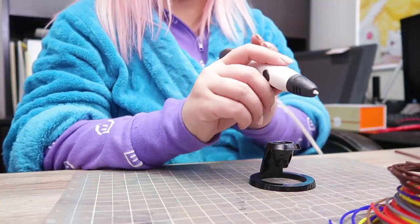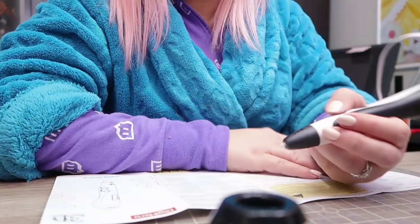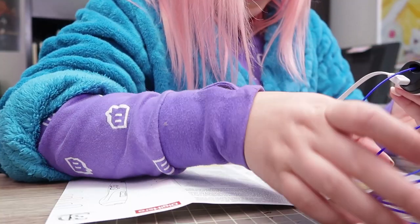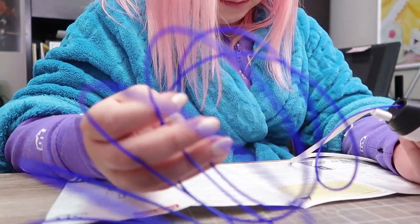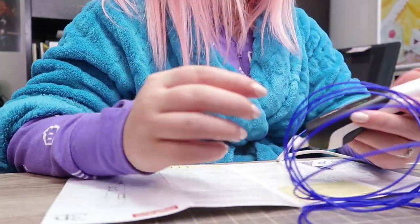Is this seriously right-handed? I guess I'll just have to hold the pen upside down to make it left-handed. I guess that's the solution. Okay, now it's loading. Press it again to stop loading. I don't know how much do I load?